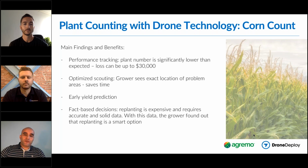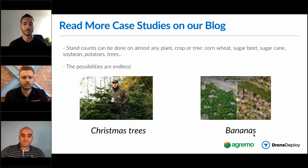So what were the main findings from this particular report? The plant numbers were significantly lower than expected. In this case, 32% below expected, which is a big loss. This example might be too radical, but this is a real example from practice. I think you all know that can really happen. The grower found where the low-performing areas were, and was able to confirm this afterwards by going on the field. Most importantly, these numbers helped him decide whether or not to replant. With an emerging rate much lower than expected, it's a legitimate decision to replant to save the ROI because the cost of it is lower than the predicted loss. You can advance, Devon, thanks.